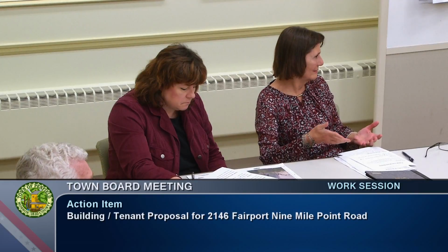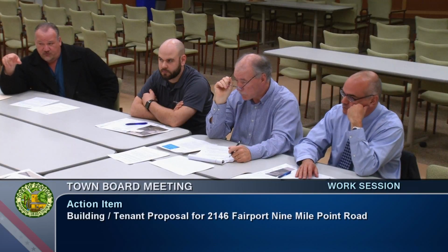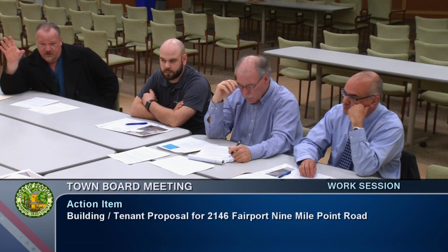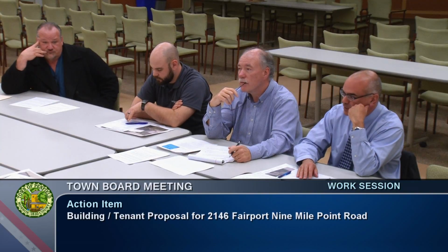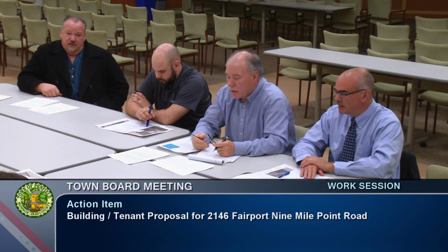Well, the building's going to look just like the 6,000, the one to the south. So the decor of the outside of the building is going to look identical, just smaller. Instead of 3 tenants, it'll be 2. So the Pizza Hut will have their sign, kind of like what Moe's did on their site. But the aesthetics of the building will be comparable to what is existing there right now? Correct. So there won't be a red roof or anything like that. No, I don't believe so.